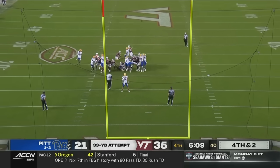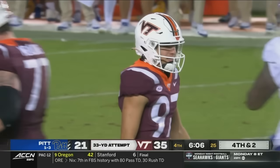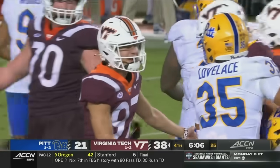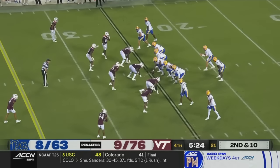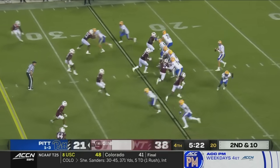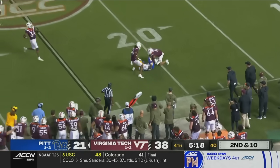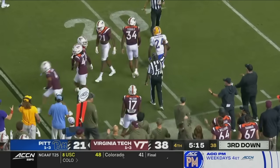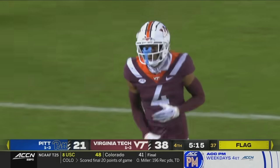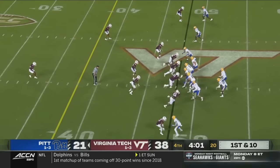Peter Moore is the holder, and from 33, John Love is good. Three-score game. The Hokies have the lead with six to go in the fourth in Blacksburg. There was opportunities kind of quickly underneath to play like this, but Virginia Tech rallying into the football. Great pursuit from Mansoor Delane, and now we've got flags after the play as well. Clock rolls to 4 minutes.